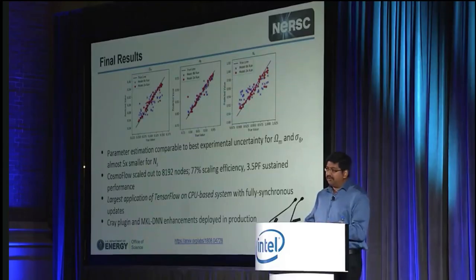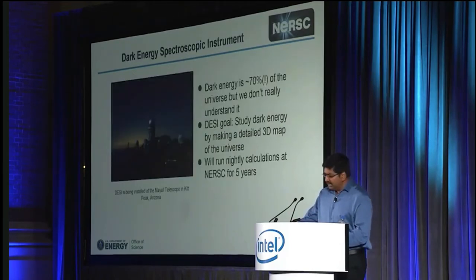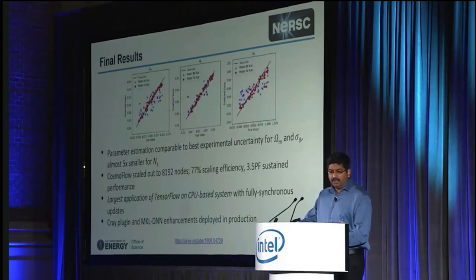Similar to the 15 petaflop story, all of the enhancements that we've done to the 3D convolutional support in MKLDNN and also to the Cray plugin have now been deployed back in production. So again, you're welcome to drop by Amrita and Debbie's SC talk later in the week if you'd like more details.